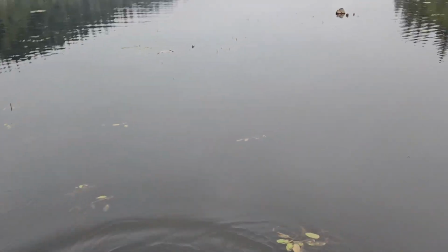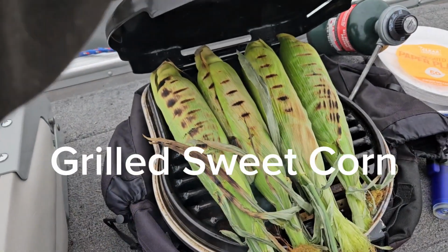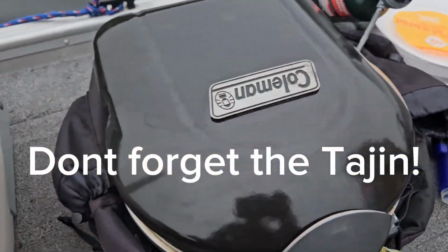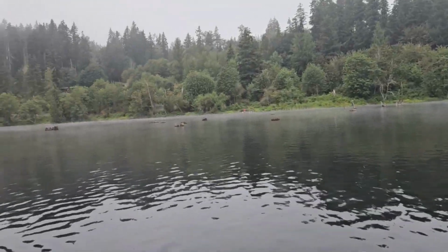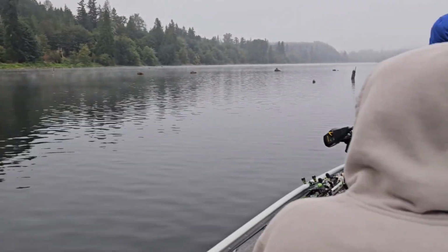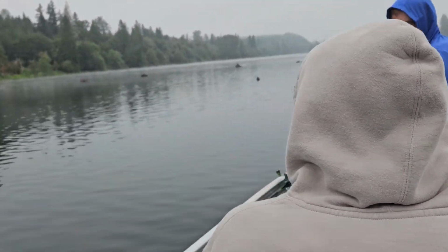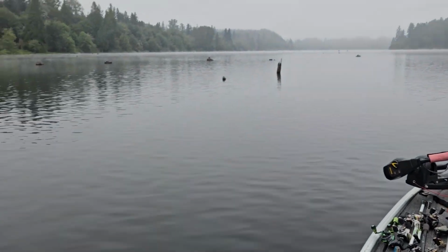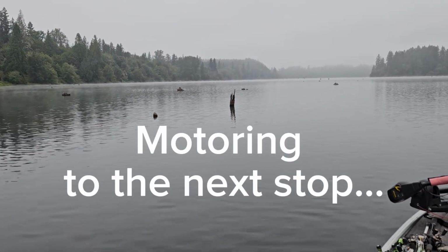Let's get some more. Yeah, we got some corn. A little mid-morning snack. Grilled corn in the boat. Saturday morning. Towing the kayak. We got Mr. Lee and his boy, Adrian. We got Nate the Great. And swim bait 79. Been here since 4:30.